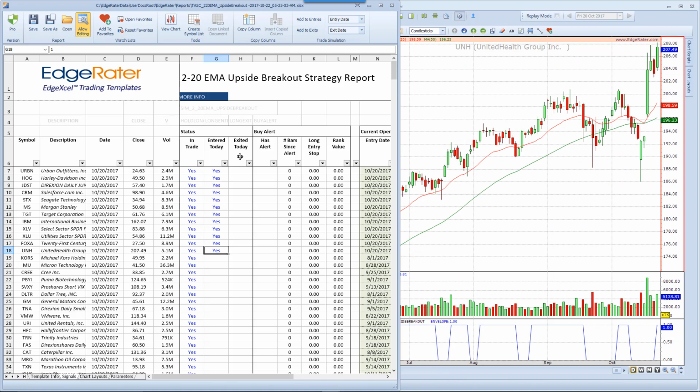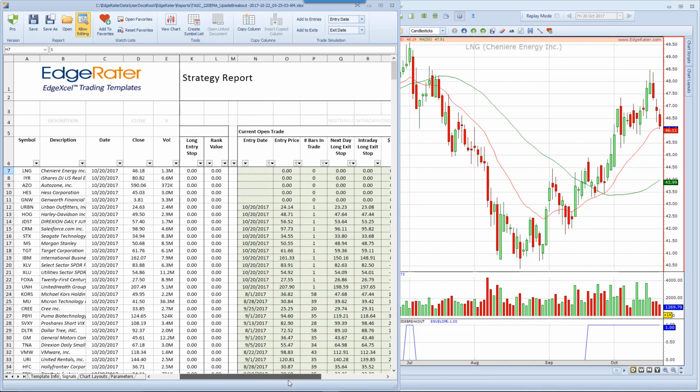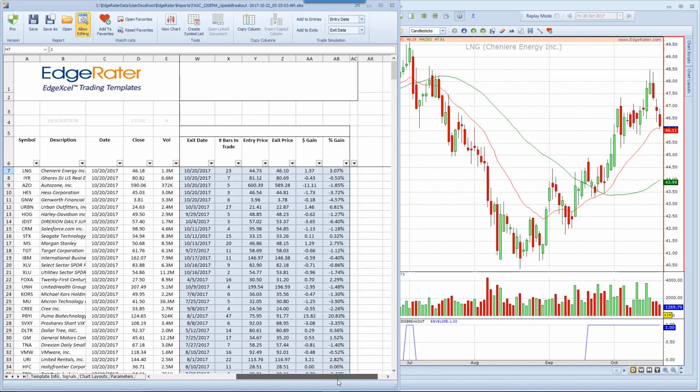And if you want to find what exited today, we can go down and look at why they exited: tag the 20 EMA. You can also scroll over to the prior trade column. It's not currently in a trade, so there are no open trade values, but the prior trade column now shows us that this was a 3% gain in this position. The entry was on this bar here at 44.58, and the exit was at 46.11. So a 3% gain in this position.